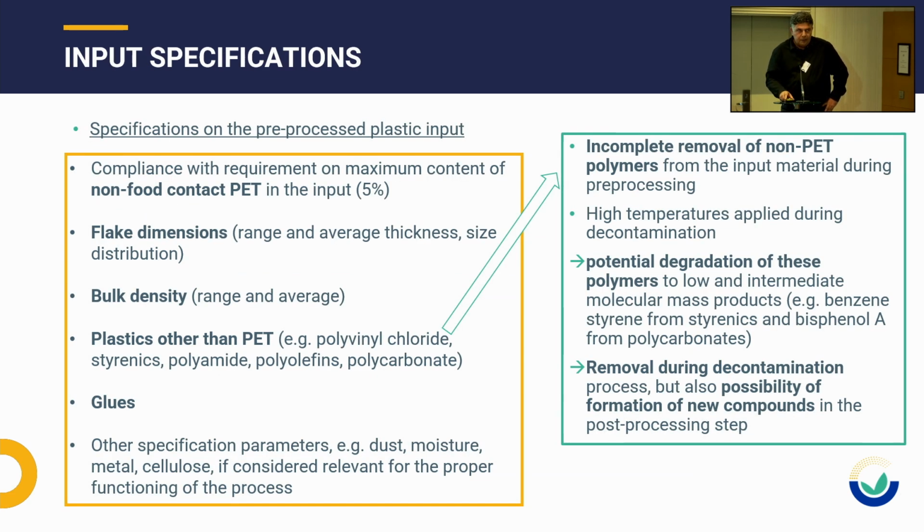Okay, with regard to the specifications of the input. As you've heard already, we need compliance with the requirement of a maximum content of non-food contact PET in the input up to 5%. Now, we need information about the flake dimensions, so range and average thickness and size distribution of these flakes. We need the range and average of the bulk density of the inputs.